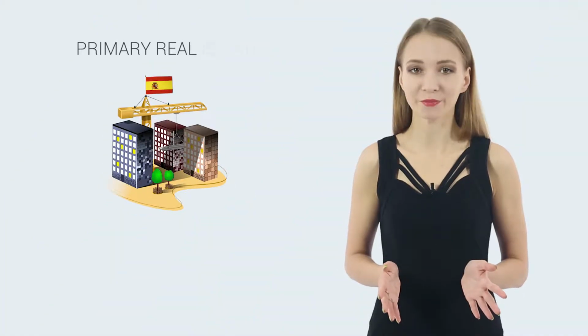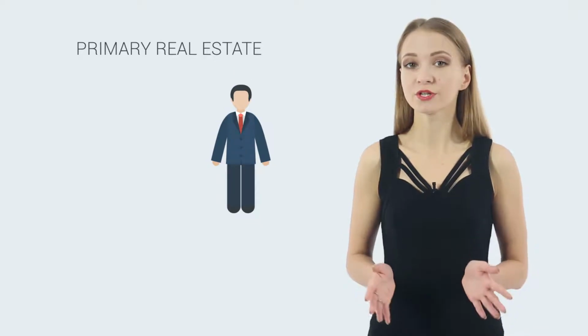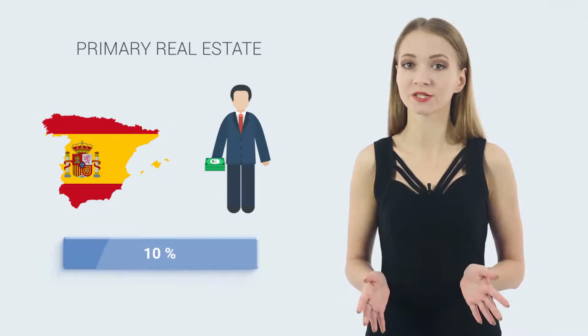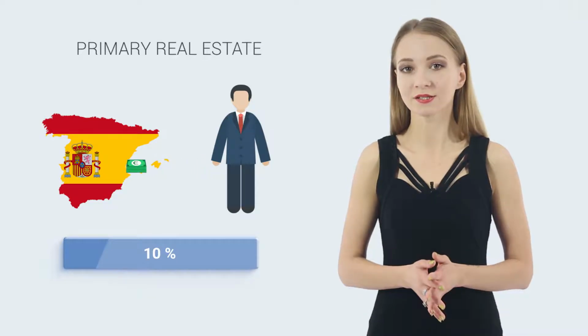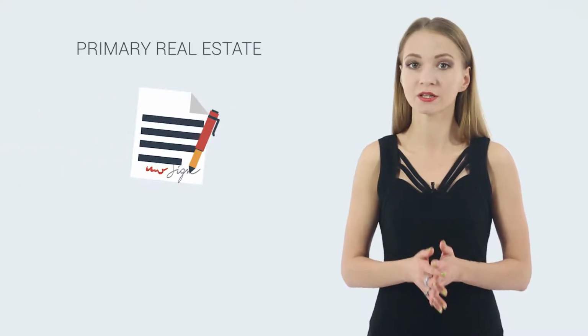If you purchase primary real estate in Spain, meaning a new property from a developer, you need to pay the Spanish Treasury value-added tax, VAT, in the amount of 10% of the value of the property. Since it is the seller who transfers this money to the tax authorities of Spain, VAT must be paid immediately when signing the bill of sale.